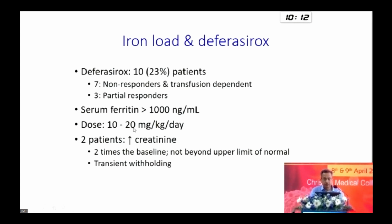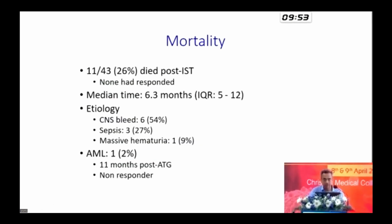But here we have to remember to use a lower dose of Deferasirox, not like the thals, wherein typically we use 30 to 40, because they are receiving cyclosporin as well, and the creatinine tends to shoot up. So 2 patients did have rising creatinine, and we had to do transient holding to allow the creatinine to roll back.